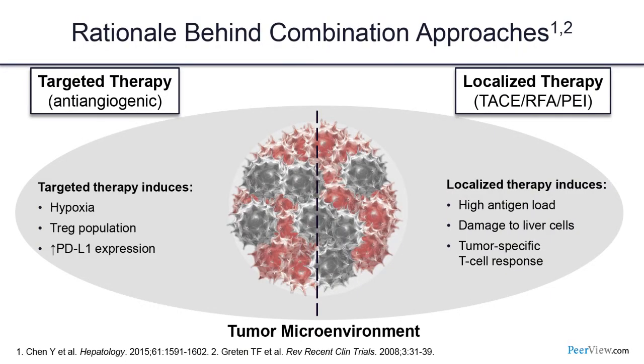Now, as I alluded to earlier, there are many emerging combinations that are scientifically sound. I will mention a few here. The idea of combining targeted therapy, especially anti-angiogenic agents, to group them broadly here, with checkpoint inhibitors is sound. There is data that some of these agents do increase PD-L1 expression. They may also enhance or induce the T regulatory cell population.